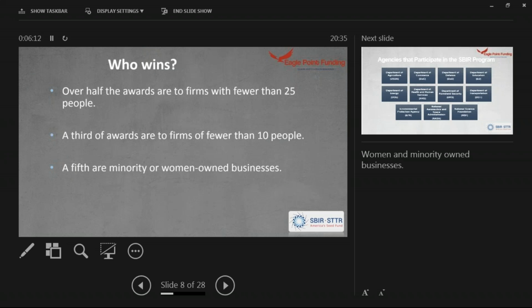Okay, so a couple stats on who wins these grants and how much the DoD is willing to give out to who. Over half the awards are to firms with fewer than 25 people. A third of awards are to firms of fewer than 10 people, and a fifth are to minority or women-owned businesses.